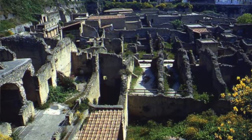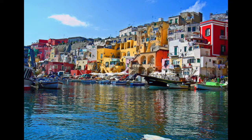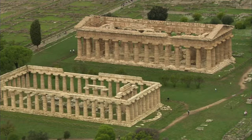If you'd like a more relaxing type of day, you could go to one or both of the islands of Ischia, which is a beautiful island, and Procida, which is much smaller. But both, a very, very nice day out. Find a restaurant and have a very pleasant ferry ride to get there, and then spend time just walking around and looking at the sights.